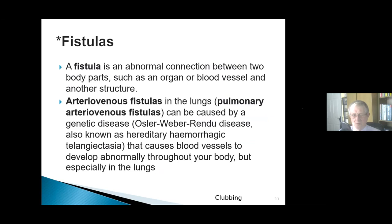They're also known as a pulmonary arteriovenous fistula, and they're caused by a genetic disease called Osler-Weber-Rendu disease, which is also known as hereditary hemorrhagic telangiectasia. And that causes blood vessels to develop abnormally throughout the body, but especially in the lungs. So once again, lots of things happening with the lungs do tend to cause this clubbing.